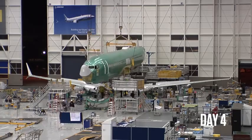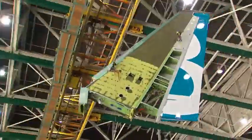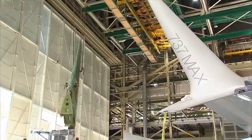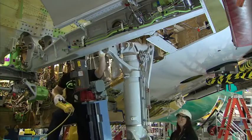On the 4th day, the tube becomes a plane. The wings go on, along with the vertical fin or tail. Workers align them with laser guidance. This is when they fit the landing gear too.